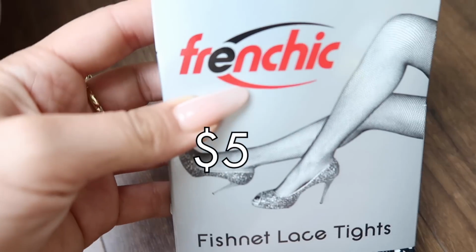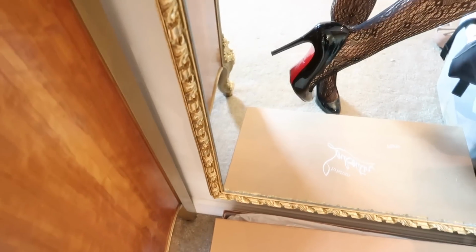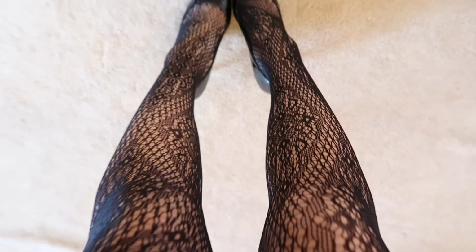Oh, here we go. Here's the other tights I ordered. P.S. life hack, I always get tights in a way bigger size because that makes them not squishy and they're just way more comfortable. So there you go, you're welcome. Woo-hoo, look at that. That's so spicy. God, I love tights.